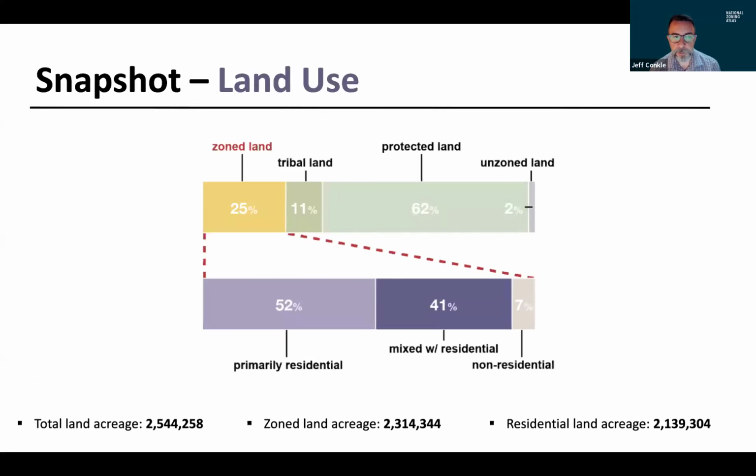So the Phoenix area is mostly comprised of protected land, which comes in many forms, including national forests, Bureau of Land Management property, and natural preserves or parks, that data for which we receive from the USGS's Protected Areas database. And then about a quarter of the metro area is zoned land, while 2% is unzoned. The remaining 11% is tribal land. Of the 25% of the total metro area that has zoning, 93% allows some type of residential development. About half of the zoned land allows primarily residential uses, and another 41% allows residential within a mixed use type of development. A small percentage of land is categorized as non-residential or areas where principal residential uses are prohibited.